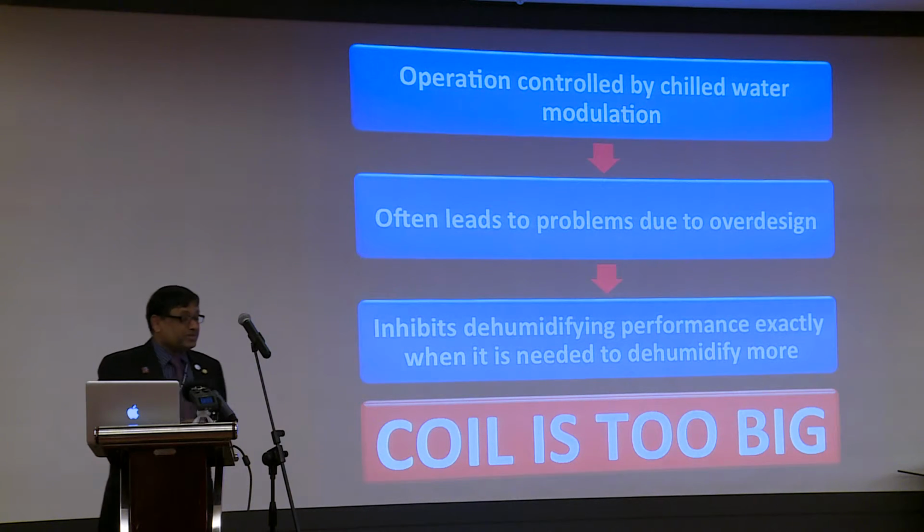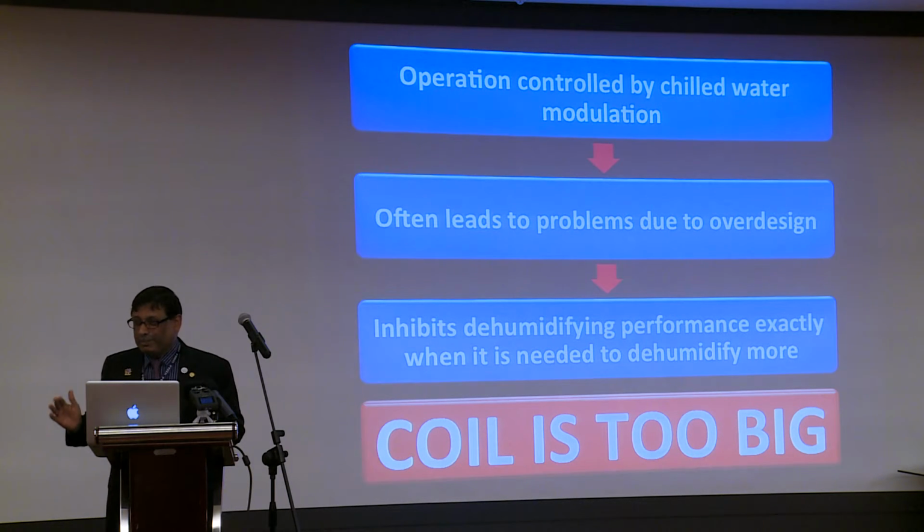But the way we design and make the systems operate, the only thing that we really can do in the air handling unit location is to modulate the chill water flow. And when you throttle the chill water flow to the cooling coil, again I'm talking hot, humid climate, we do something that is totally opposite to what we want to happen at that stage. The surface temperature of that cooling coil, now a heat exchanger for heat and mass transfer, gets warmer and warmer. When the surface is warmer, you're going to inhibit dehumidification, not enhance dehumidification. Basically, I just said the coil is too big. If we had the ability to take that big coil and put a smaller coil, it would be wonderful. We would have achieved what we want.